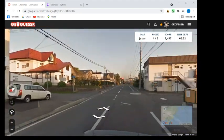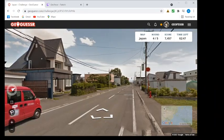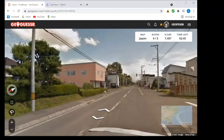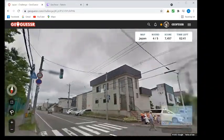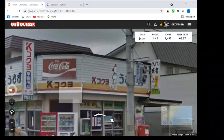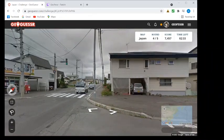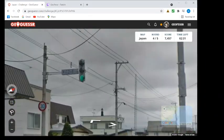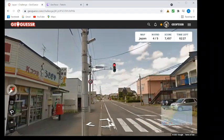6 digit phone number. We got traffic light sign obscured. No phone numbers. Two and six there.